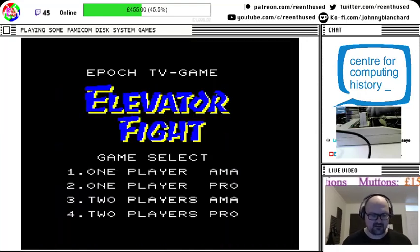So, again, the Super Cassette Vision has a keypad, which you use to select things. There's also a version of Basic for this. I don't own the version of Basic because I've never seen it sell for less than £200. And I've already done that once with the Bandai RX-78 when I bought the Basic cartridge for £200. Not doing it again.